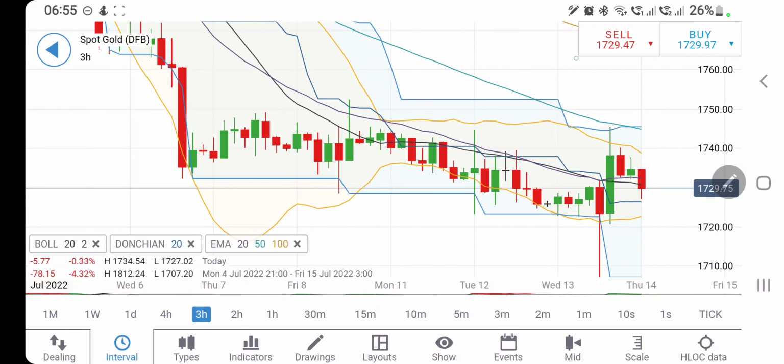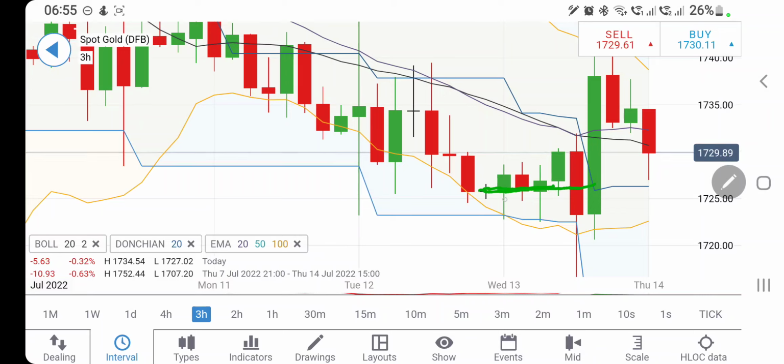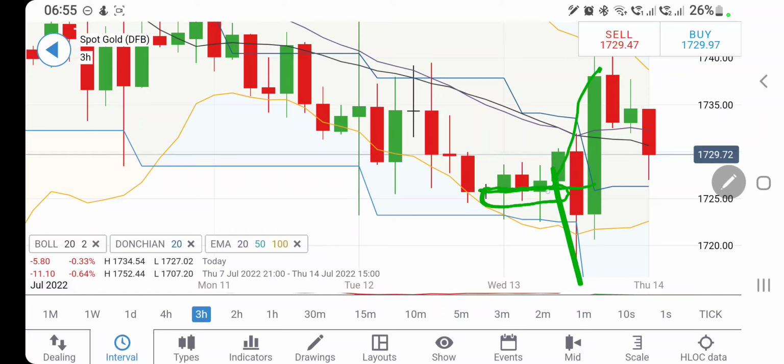And if you look at the 3-hour charts, look at these 4 candles here. You can find out how important it is to trade above 1724 levels. These 4 candles got the support at 1726. It had shown a good rise, and even a good drop. Now this support at 1724, so 1726 and 1724 is the zone we shall all be looking forward to.